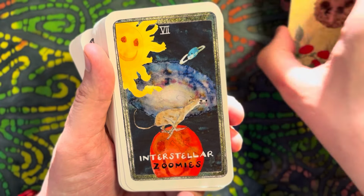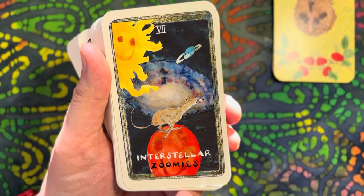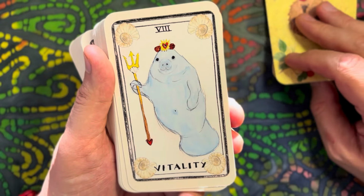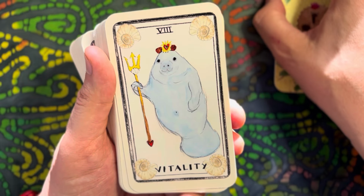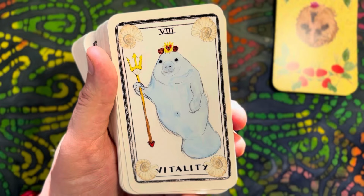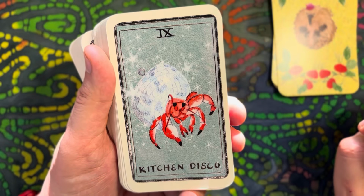Interstellar Zoomies for the Chariot. Look at this sun. And then we have Vitality. I'm assuming, well, she said, you know, Strength. She was following RWS. Our Hermit is Kitchen Disco.